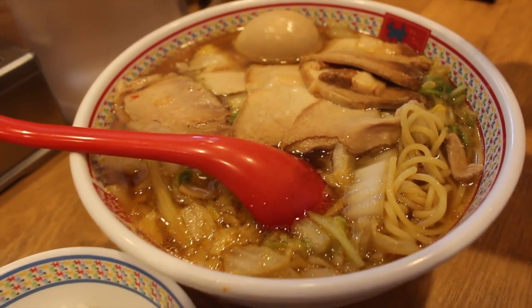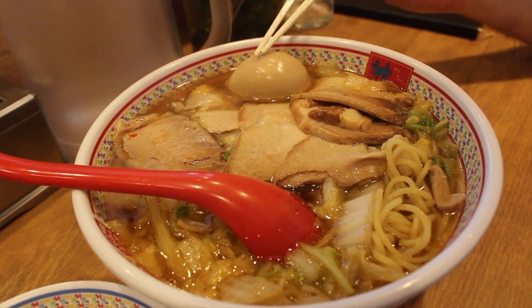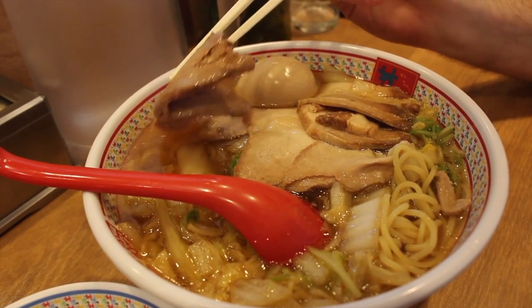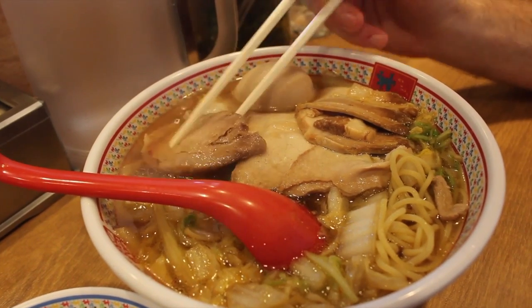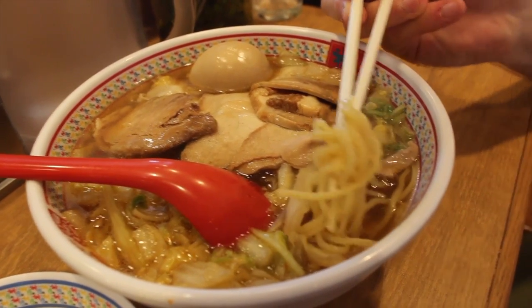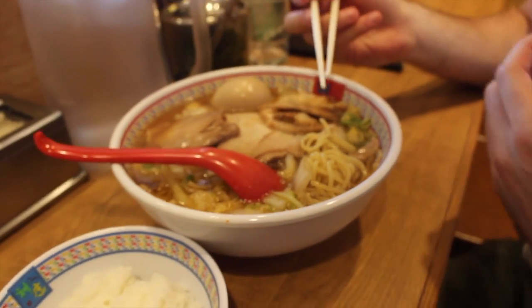And as you can see, we have a soft boiled egg. So this, on the inside, it's going to be not all the way cooked. And then here we have some barbecue-looking pork. We have some cabbage and some other vegetables in here. And then of course we have the ramen noodles. And I think I forgot to mention this, but ramen noodles are usually made from wheat. So that's definitely a very different thing from the soba and the udon that we covered earlier. So yeah, I guess I'm ready to eat. So, itadakimasu!